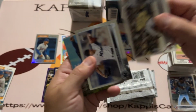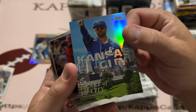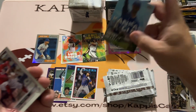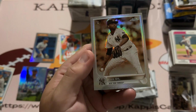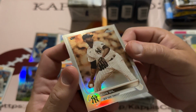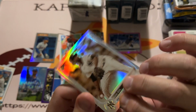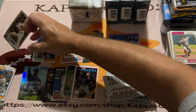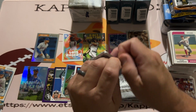Drew Ellis, Luzardo. I flashed the Heart of the City card with Whit Merrifield. Picked the wrong infielder there, didn't they? But Whit Merrifield, Kansas City, Heart of the City, Votto, and that's a Hill, however you pronounce it, but it's sepia toned. So that's really cool. It's the Chrome refractor there for Hill's rookie card. He also had a great start of the year, but has backed off a little bit as the year has gone on in recent starts.